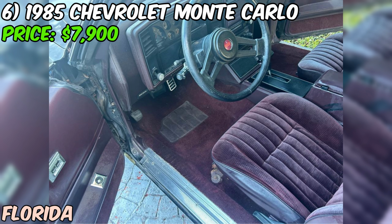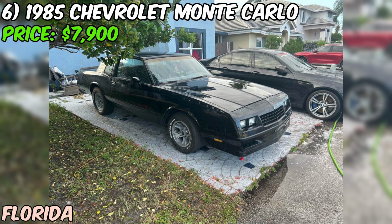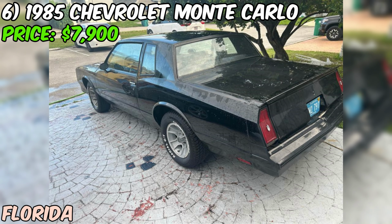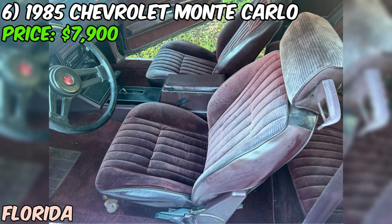As always, I encourage potential buyers to exercise caution, gather as much information as possible, and make an informed decision based on their own needs, budget, and willingness to take on a project car. If you're up for the challenge and have the resources to invest in this 1985 Chevrolet Monte Carlo SS, it could be a rewarding endeavor. However, if you're looking for a turnkey classic car, this may not be the best choice.